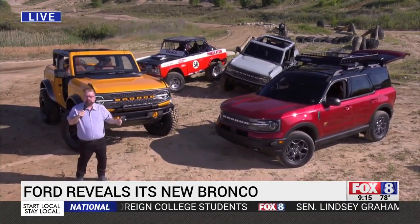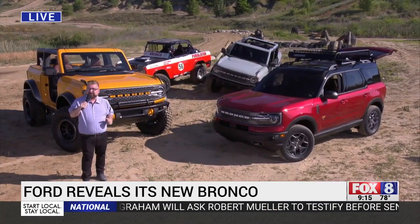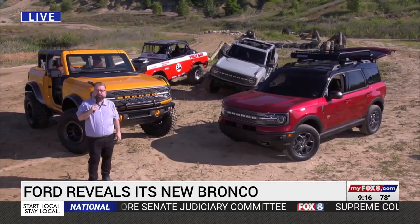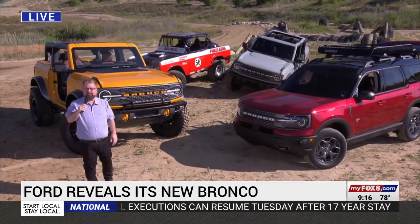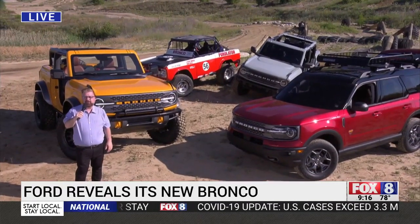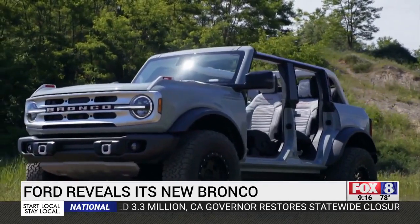Well, in true Bronco adventure style and a throwback to the 1966 version, you could tell if I took the letters away from the front of the vehicle, it's a Bronco through and through. You can see that. Ford tested it for 10 million miles. The top comes off, the doors come off, they store in the back. You can take this for a complete adventure when you put it out onto the road as well.